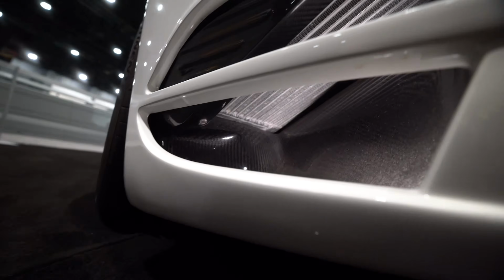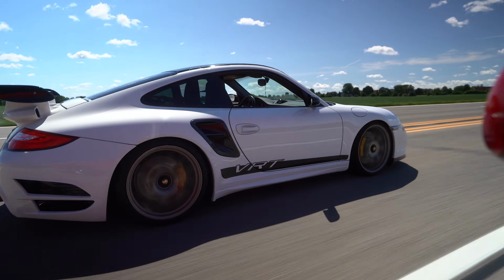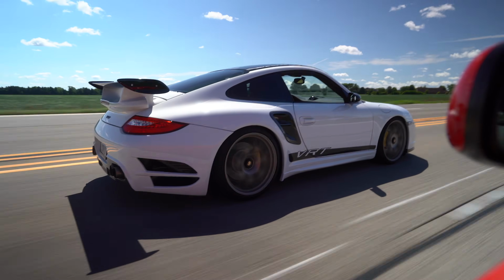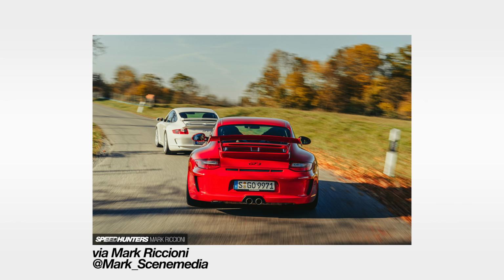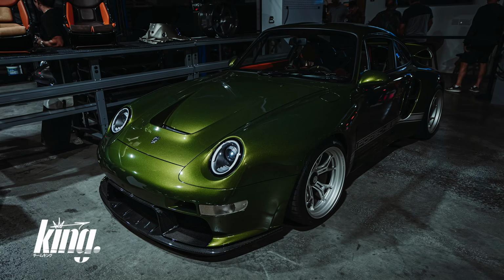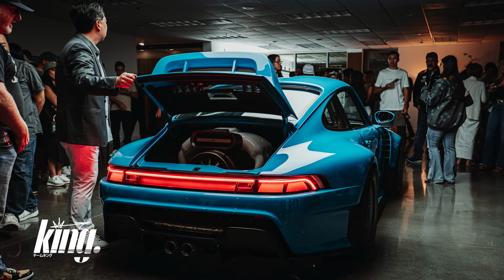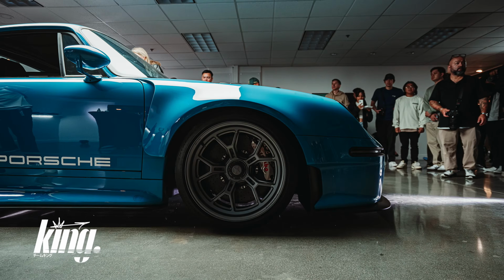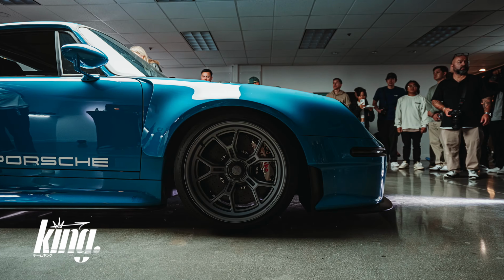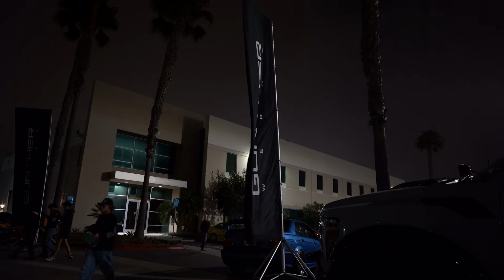Vorsteiner started by creating functional carbon fiber components for all sorts of cars and eventually landed on doing Porsche parts. Peter's passion for Porsche led to the creation of Gunther Werks, where he reimagined 993s. Why the 993? Peter loves GT3s, but that didn't come around until the 996 platform. The 993 never got a GT3 version, so he decided to build his own. Gunther Werks is Peter's vision of what a 993 GT3 would have been, and that's why they tagline it Porsche 911 remastered by Gunther Werks. It's his own love letter to Porsche, giving a modern take to a legendary generation.